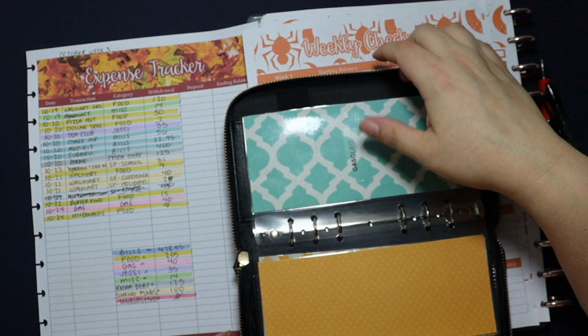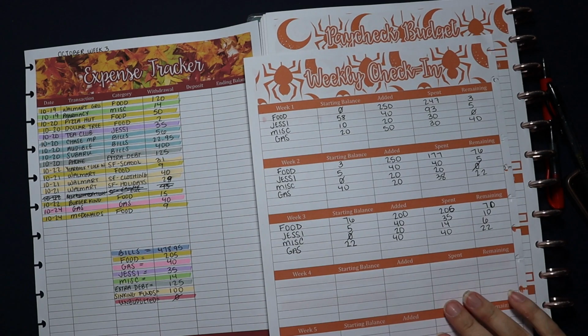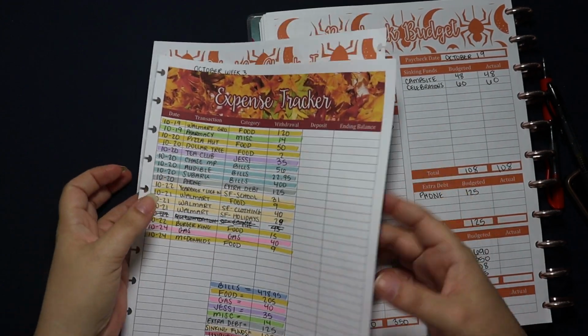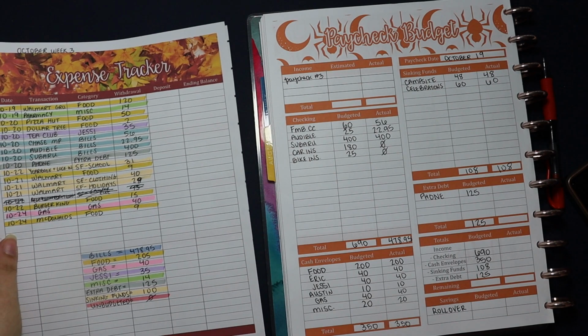Sometimes that's not always the case. So that's it then for my cash envelopes. Everything kind of matches up. We are all done then with the weekly check-in. And now we can just finish up my paycheck budget worksheet here.